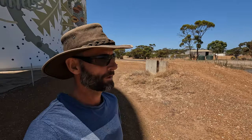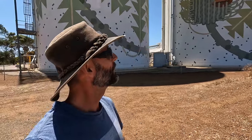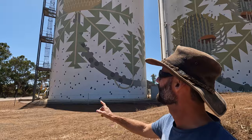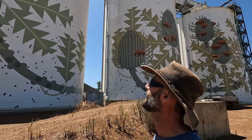So we left Wave Rock this morning, we're headed to Hopetown. Hopetown's right on the southern coast of WA, in between Albany and Esperance. We had about 250 k's to travel today, and on the way we stopped off at these big grain silos. There's a Fremantle artist who's painted these three silos depicting the life cycle of the Banksia tree.